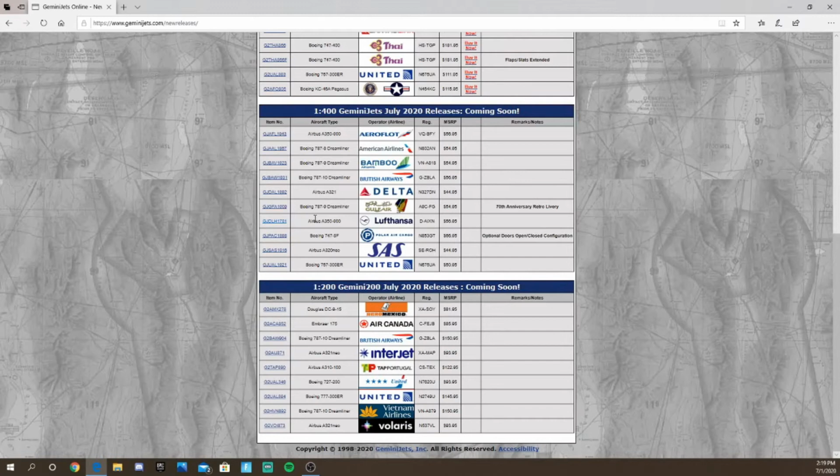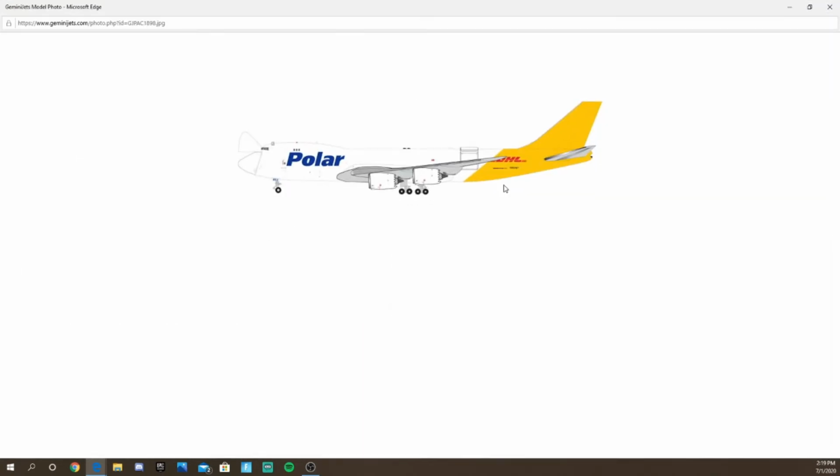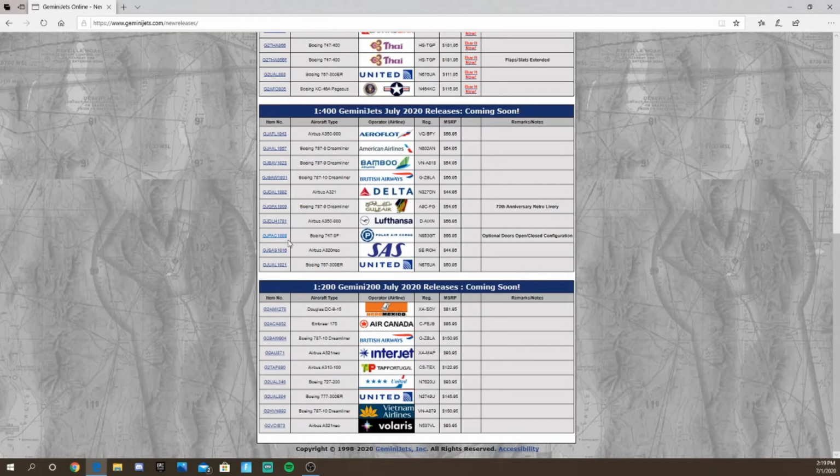It looks very well. Next, we have the Polar Air Cargo 747-8F, and this has the opening and closed door configuration, which they seem to have in the interactive series. This looks fantastic, and I will try to pick this up if they do fly to Honolulu. I will have to do a little research on that because I'm not entirely sure if they fly to Honolulu or not.